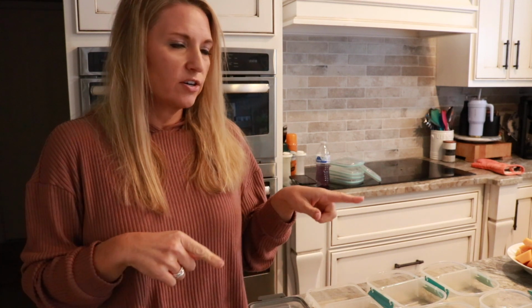So I'm going to tilt you down here to where you can see the fruit. I'm going to kind of zoom through it, and we're going to get it done as fast as we can today.